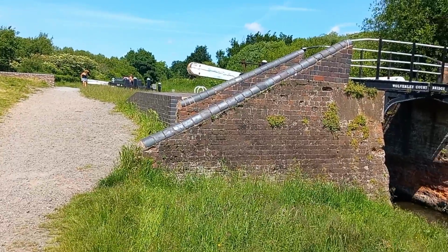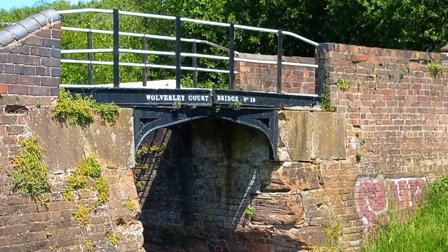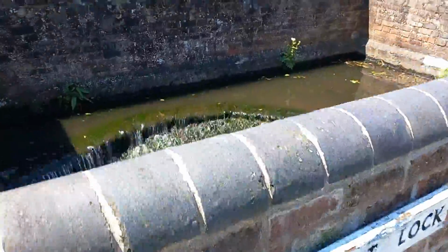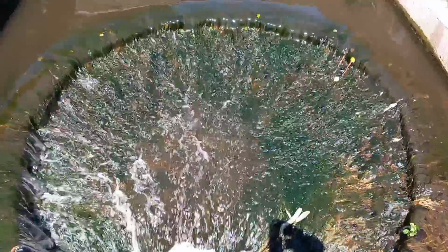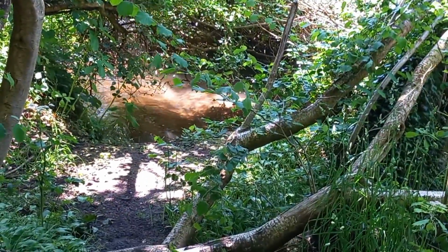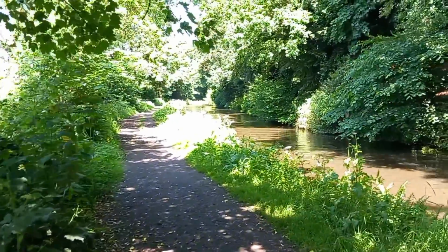Here's our second lock, but our fourth bridge. It's quite a modest little one, isn't it? Wolverley Court Lock that one was. Whoa! I wasn't expecting that. I heard the water. It's quite mesmerising watching that, actually. The River Stour is actually running down there. It's kind of following the course of our canal today, so we may see it a few times.